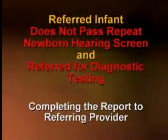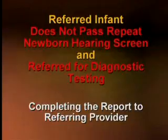So what happens? The referred infant does not pass the newborn hearing screen and is referred for diagnostic testing. This is, to me, going to simplify things so much and make it so much easier for our care coordination staff. So how are you going to complete that report to referring provider? I'm going to give a little example of just a diagnostic testing.